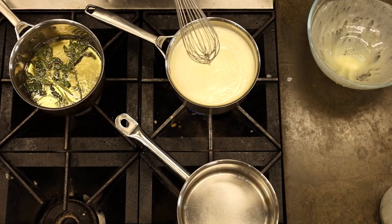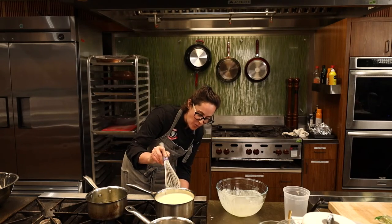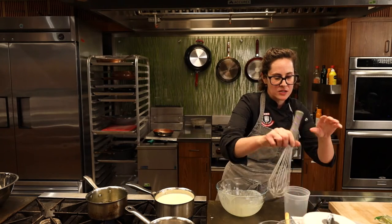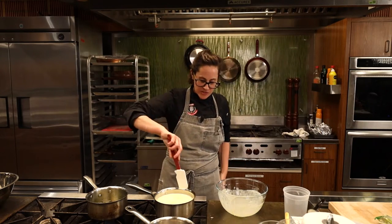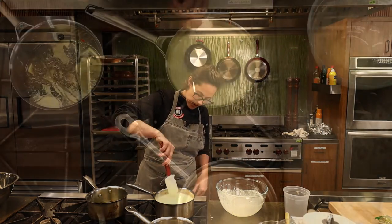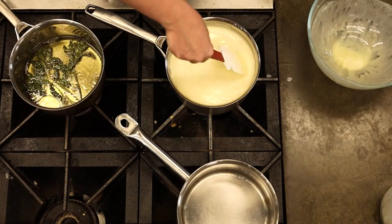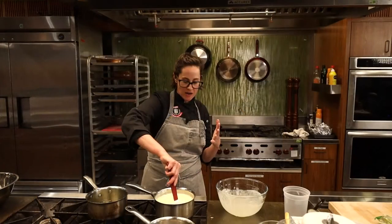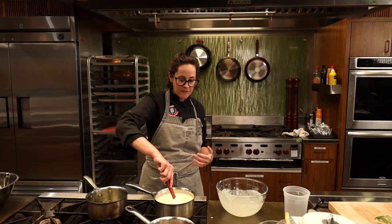I'm going to turn the heat back on. This is when you really don't want to walk away. Dairy on a stove. Pro tip, you definitely don't want to walk away. All right. I'm going to switch from a whisk to a spatula, and I'm going to stand here and continually stir gently. What I'm doing basically is like churning, scraping the custard from the side of the pot and from the bottom.